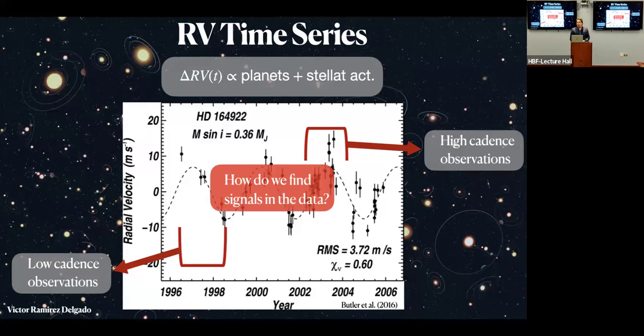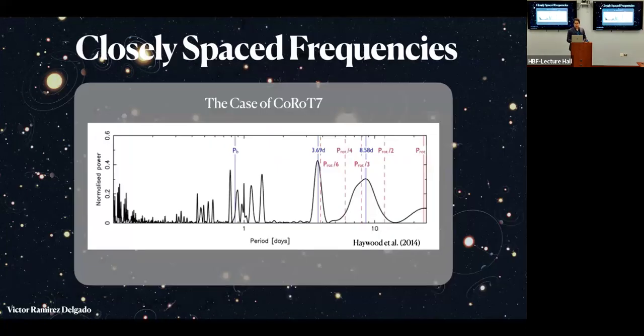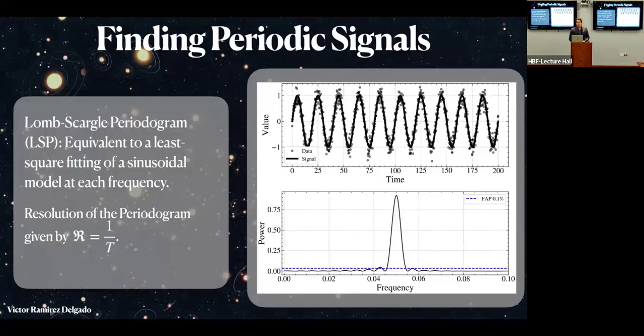So how do we go about finding signals in this data? Well, to find signals in this data, we have to use our Fourier methods. In particular, in astronomy, one of the most common methods is the Lomb-Scargle periodogram, which is equivalent to doing a least-squares fitting of a sinusoidal model at each frequency.